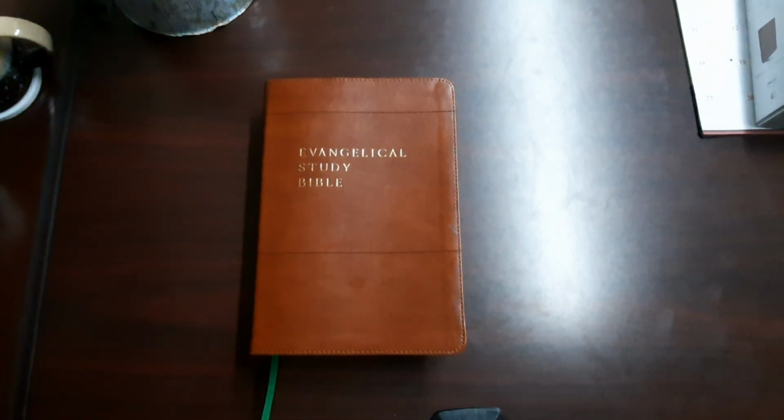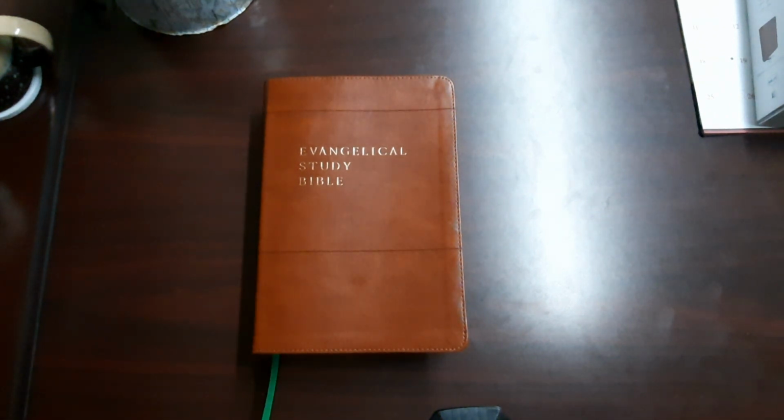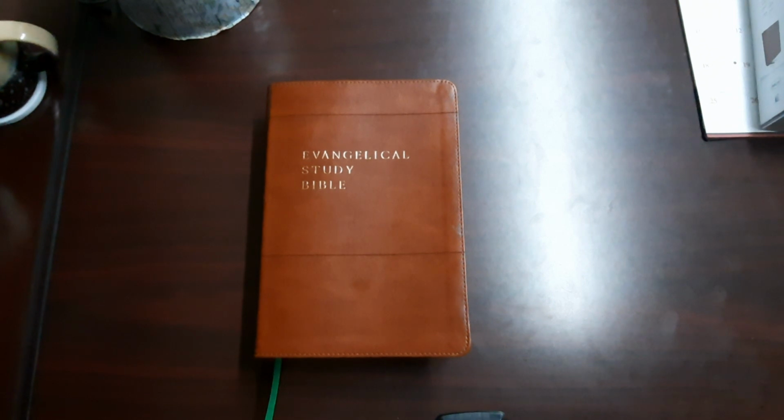If you want one, I suggest that you go get one. I am very, very excited about getting this, and that's not just because I'm a Liberty alumni. Anyway, there it is, the Evangelical Study Bible. Make sure you go check one out. If you like the New King James, you'll really like this one.